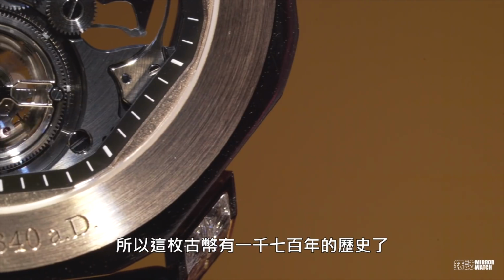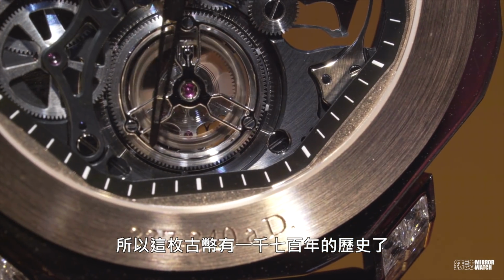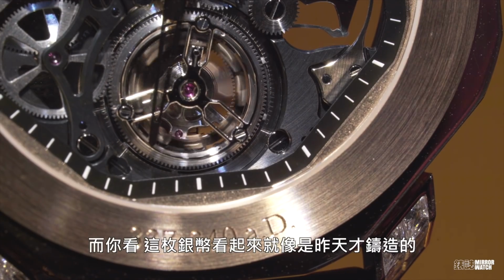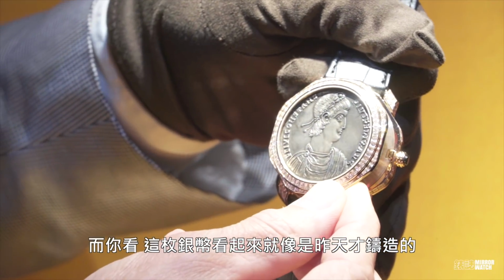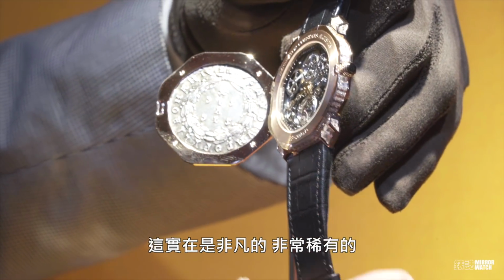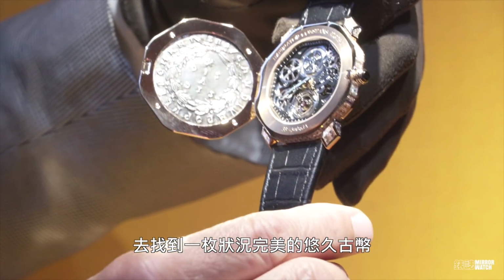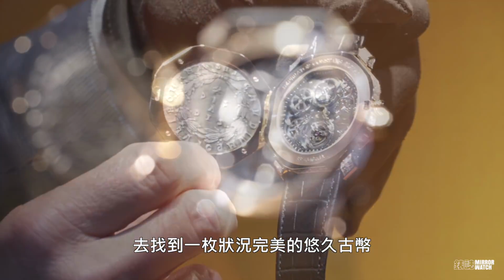So the coin is 1,700 and plus years old. And as you can see, it's like if it was minted yesterday. This is extraordinary. It's really very unusual to find a coin in perfect condition with this age.